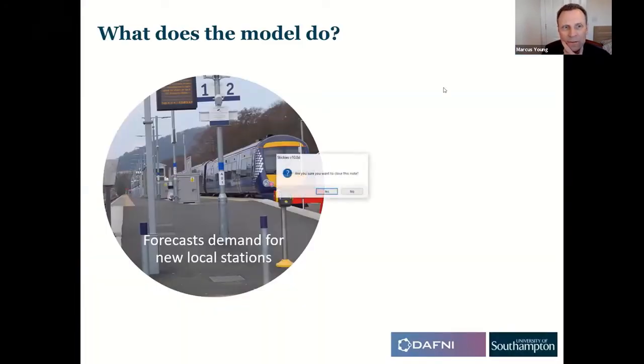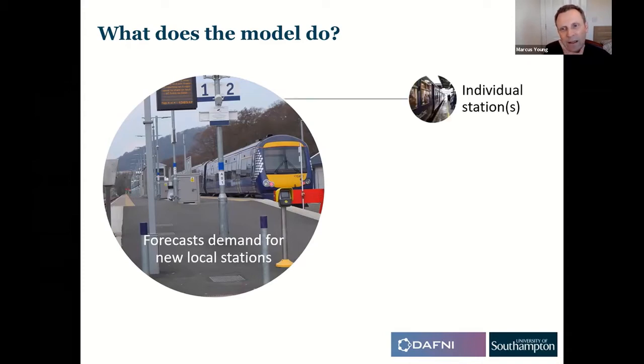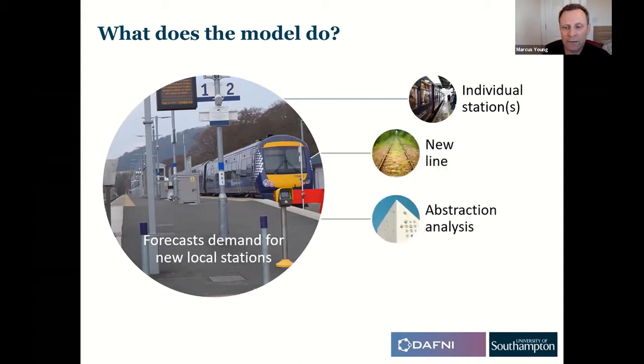So the model itself is intended to forecast demand for new local stations. So they're stations that are in categories E and F, and typically have less than 250,000 entries and exits per year. And the model is able to forecast demand for individual stations, an entire line. It's also able to examine potential abstraction from existing stations. So that's where a new station will draw customers from an existing station.